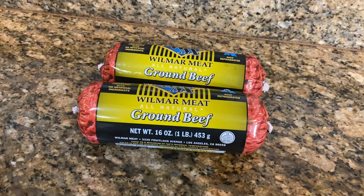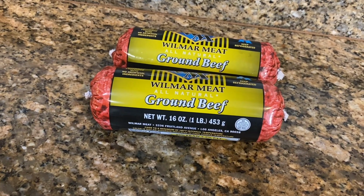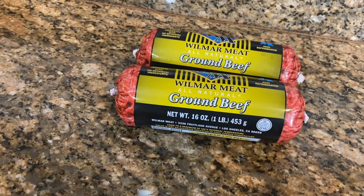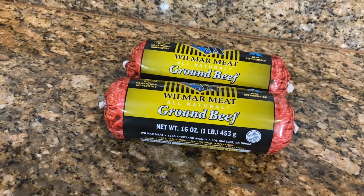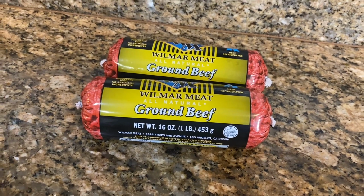But a really good, easy thing that my family loves is when I just fry up potatoes, or maybe even tater tots, and then make sloppy joes out of the ground beef and pour it on top.